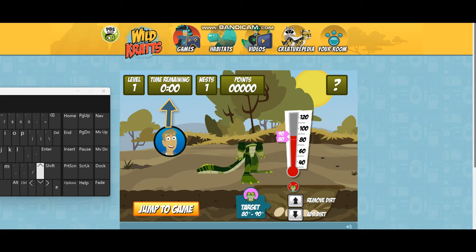This shows you how long until your nest hatches. This shows you how many nests you have to take care of in this level. This shows you how many points you've earned so far. You get points for the number of eggs that you hatch correctly. You need a certain number of points to advance to the next level. If you need help, just click on the question mark in the corner for more information, and we'll freeze the game. Happy hatching!